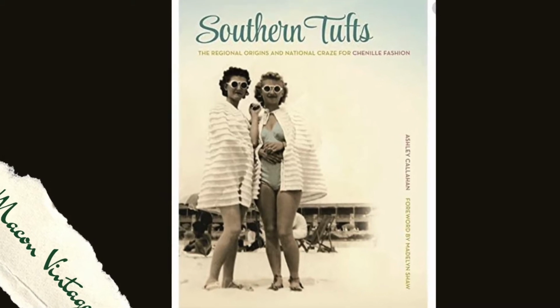Ashley Callahan is a professor at the University of Georgia, and she actually graduated from a fantastic master's program, the American Decorative Arts program, between the Cooper Hewitt in New York City and Parsons Design School. I've had two very close friends graduate from the same program. It's great. Also, the book Ashley Callahan wrote called Southern Tufts is all about this chenille fabric. It really has some wonderful pictures that show the different types and ways that this very early American craftwork was created from the 1920s to now, and how it's adapted into our culture. It's a really great book if you want to learn more.